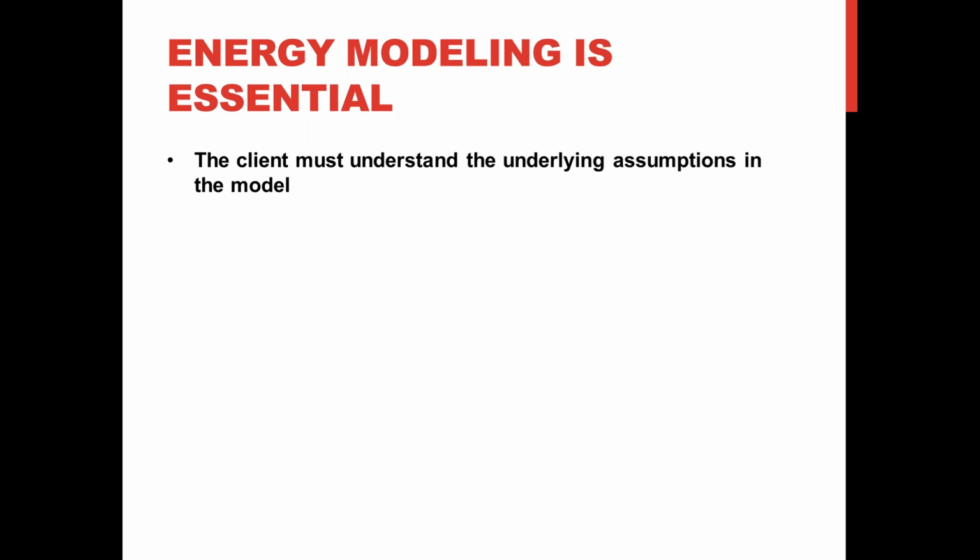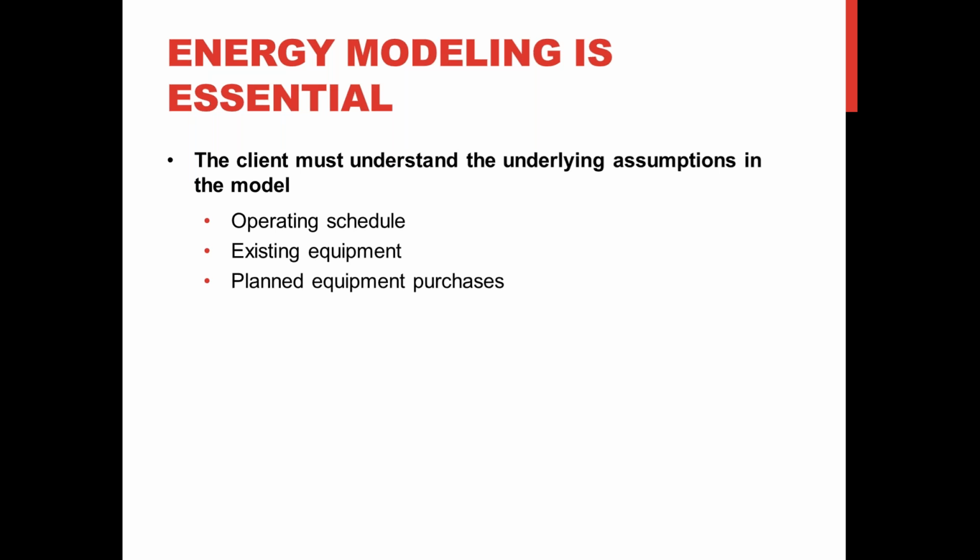So every project team will say energy modeling is essential, and many of you may use energy modeling, but what is especially important in a net zero energy building is that the client understands the underlying assumptions in the model. So in addition to it being a design tool, the energy model has to make sure the owner understands how much impact what they do will have on the energy model and ultimately the building's performance. So things that the owner controls that will have a big impact are the operating schedule.